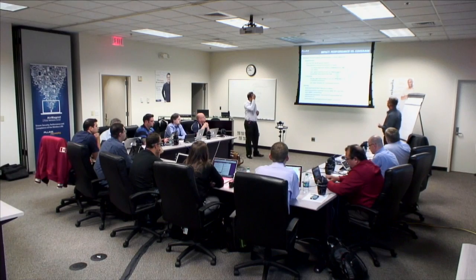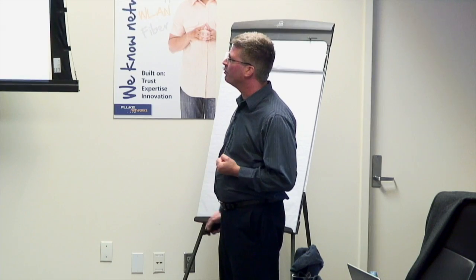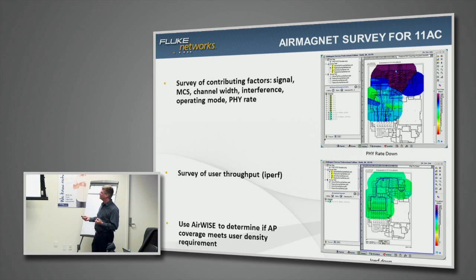Finally, performance becomes a key design objective, a key validation objective, more so than coverage. So we talked about this a little bit, but your RF coverage is probably going to get there by default if you're designing and deploying to handle user density. How does this impact your survey? Well, performance continues to be the final objective that you want to validate, but it's still important to be able to survey and validate your contributing factors there.